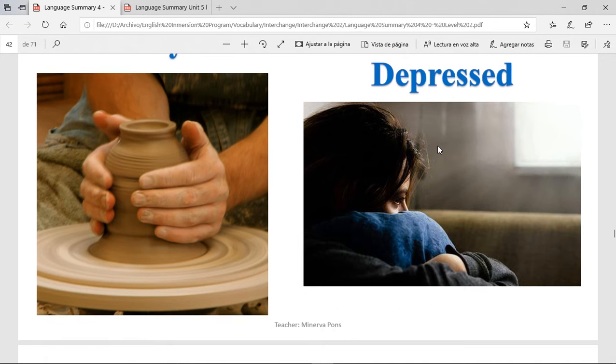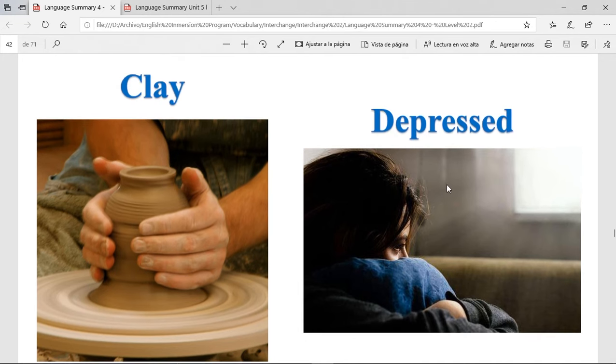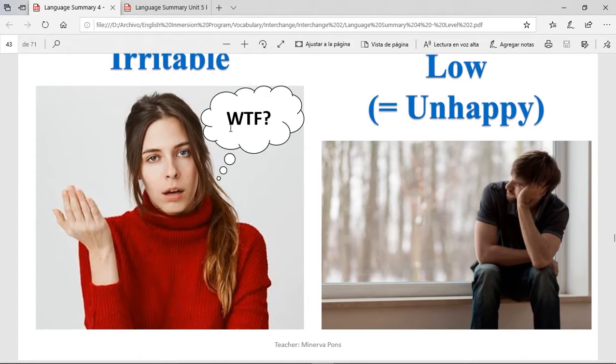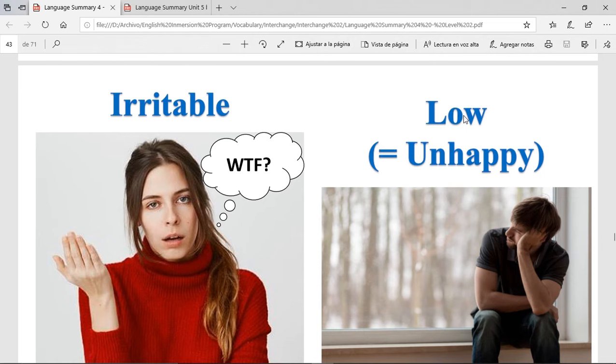Depressed. Depressed is when you're clinically and really, really sad. It's like when you don't even have a reason, or you have too many reasons to be sad, so you become depressed. Irritable. It's someone that can be easily annoyed by anything. It's like a person that you don't like starts talking and you're like, ugh. Then you can be irritable, okay? Low. Low can also mean unhappy. I'm feeling low means that I'm feeling sad or unhappy.